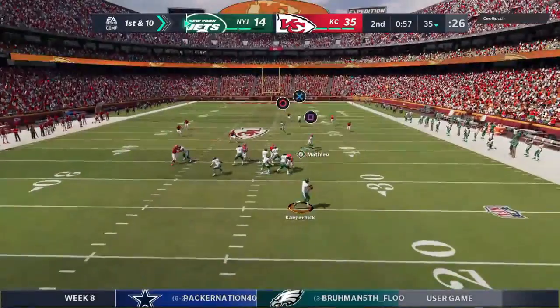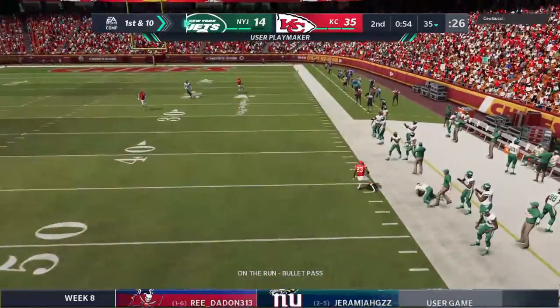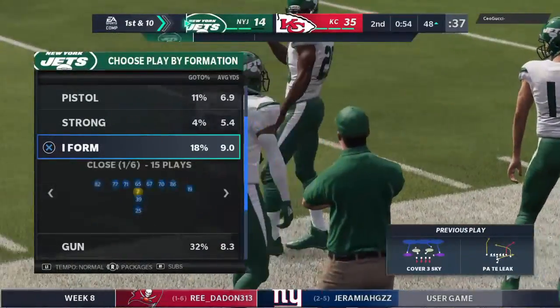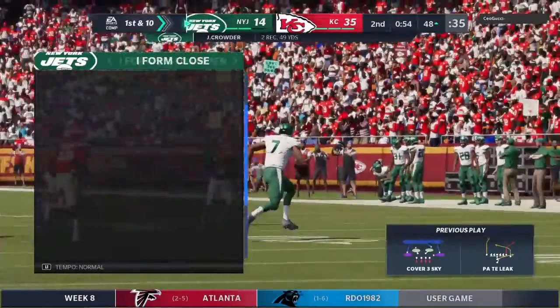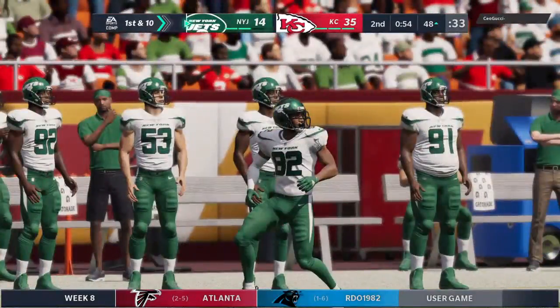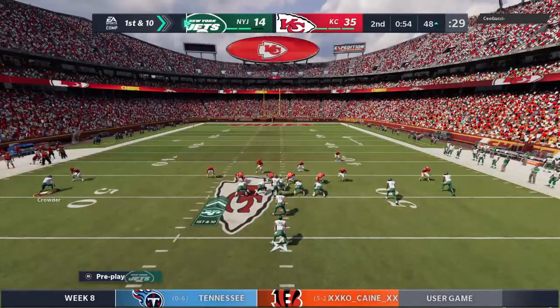Kaepernick going to throw. Now he's flushed out right. Man open, here is Crowder. And he'll take this to the other side of midfield before going out of bounds. It'll be a pickup of 16 and a Jet first down. Back-to-back good plays have them on the move on first down.